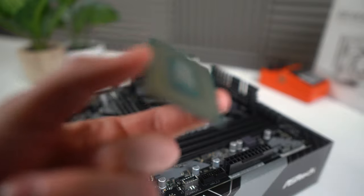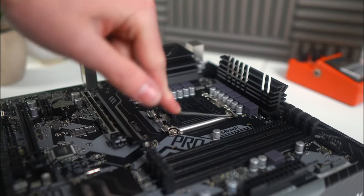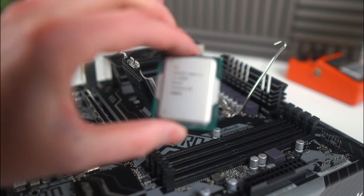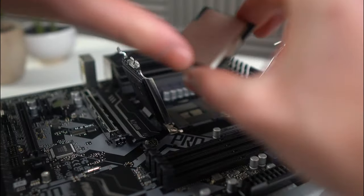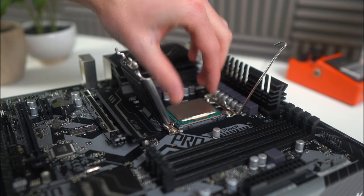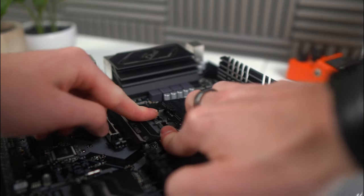So get your CPU, slowly and carefully remove it from its plastic casing. Then you can lift up this lever right here, open up the bracket, and locate this triangle on the bottom left of the CPU. That should be facing the bottom left of the motherboard. Carefully install the CPU into its socket, then give it a little wiggle to make sure it's good. After that, just reverse what we did earlier with the lever and bracket.